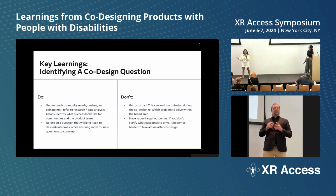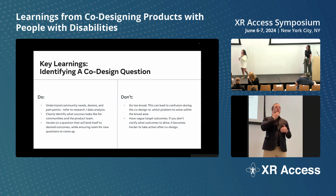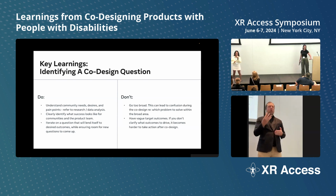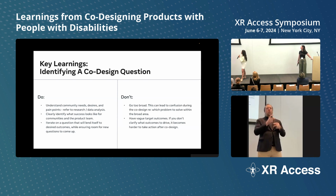Okay, so some key learnings. These are from the co-designs we've run, what's gone well, where we've failed, and so a few key do's and don'ts that we've gathered. So for identifying a co-design question, this is where you're working with a product team and with users.